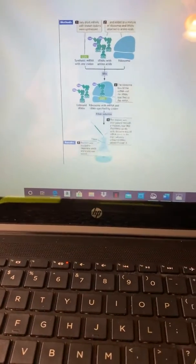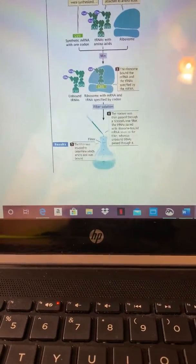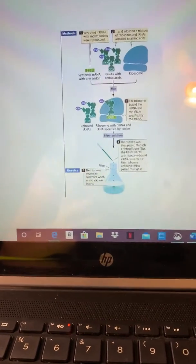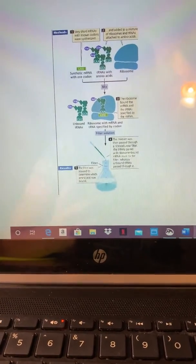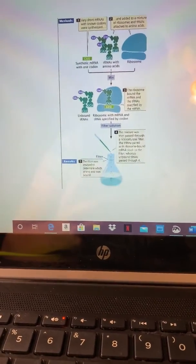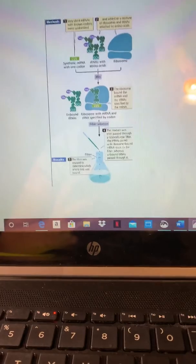The other experiment I want to talk about is Nirenberg and Leder's experiment. In this experiment, they synthesized 50 short RNAs with known codons and added them individually to a mixture of ribosomes and tRNAs. They were able to isolate the tRNAs that were bound to mRNAs and ribosomes and determine which amino acids were present on the bound tRNAs. The importance of this experiment was that they were able to find other codons, determine them and label them by using this specific method.